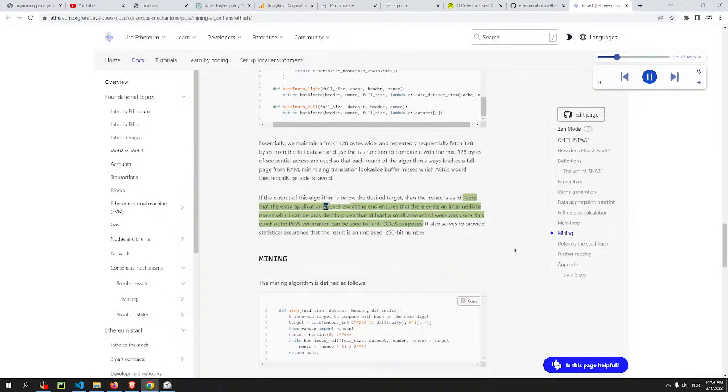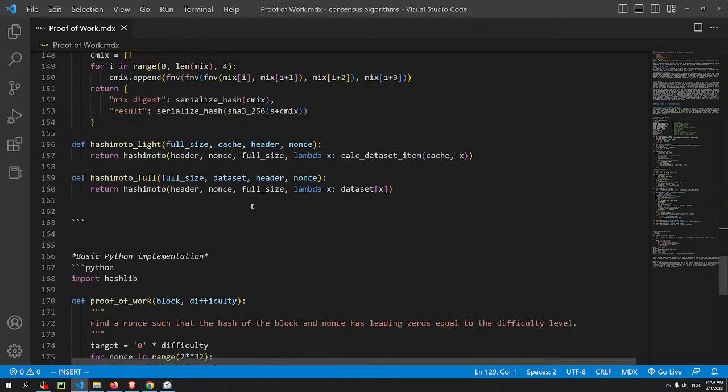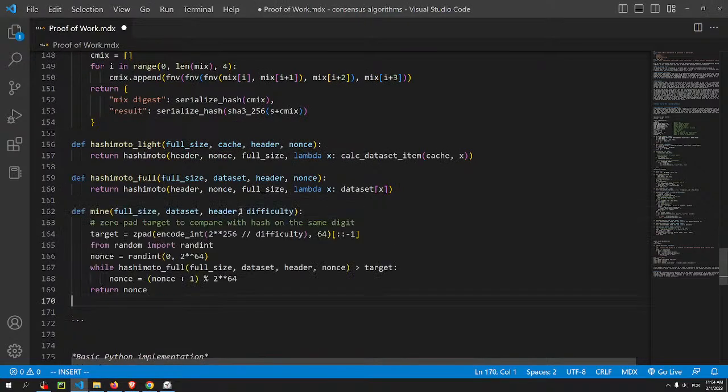Note that the extra application of SHA-3-256 at the end ensures that there exists an intermediate nonce which can be provided to prove that at least a small amount of work was done. This quick outer POW verification can be used for anti-DDoS purposes. It also serves to provide statistical assurance that the result is an unbiased, 256-bit number.